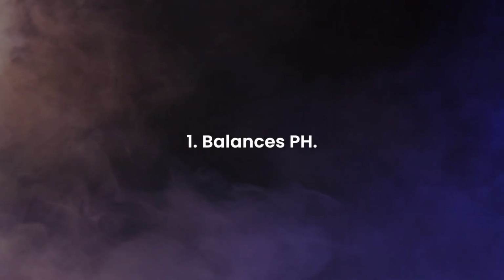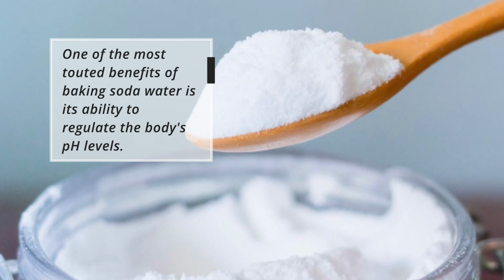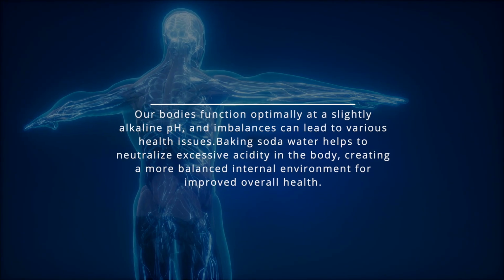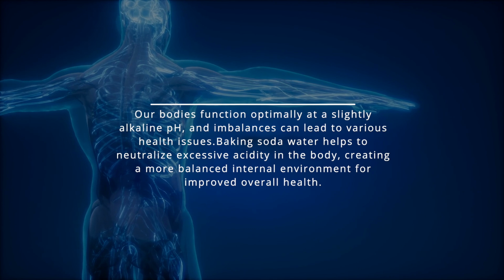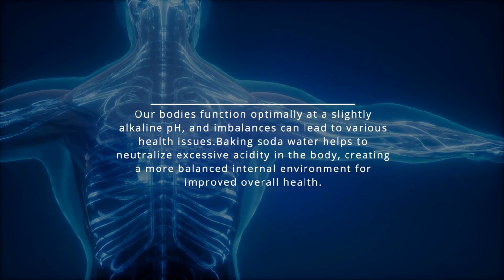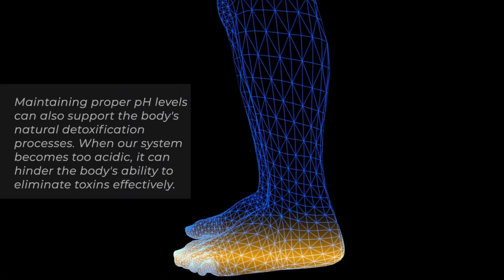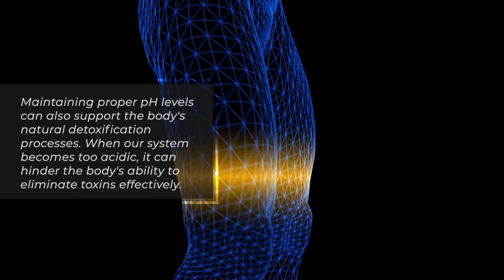1. Balances pH. One of the most touted benefits of baking soda water is its ability to regulate the body's pH levels. Our bodies function optimally at a slightly alkaline pH, and imbalances can lead to various health issues. Baking soda water helps to neutralize excessive acidity in the body, creating a more balanced internal environment for improved overall health. Maintaining proper pH levels can also support the body's natural detoxification processes.